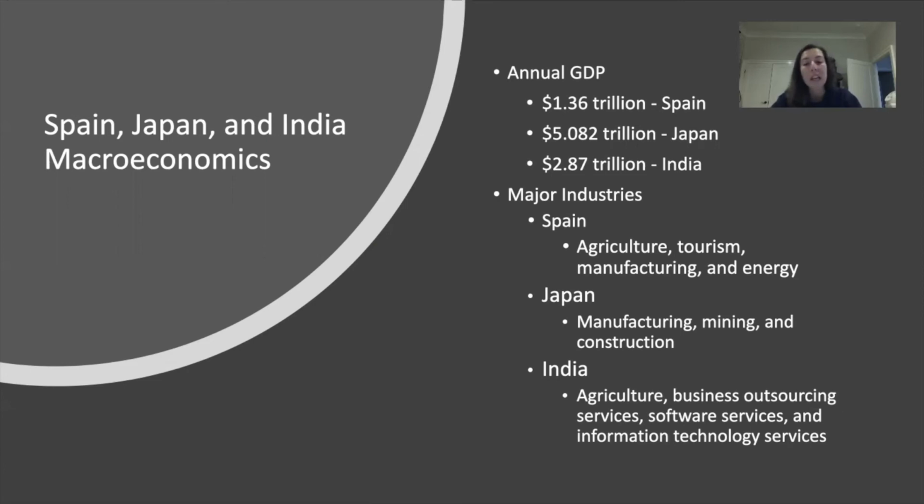Unfortunately, COVID-19 hit India hard, especially with the second wave. However, it is estimated that India's GDP will grow around 9% from 2021 through 2022. However, downsides remain for all of these countries. The health crisis is still an issue, the tourism industry is still shaky, and unemployment is persistent.